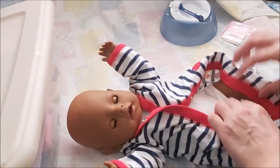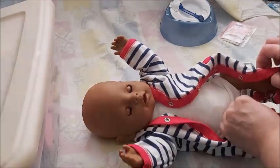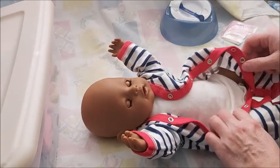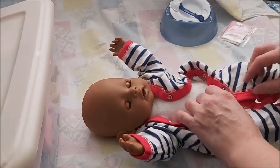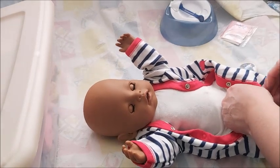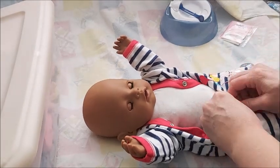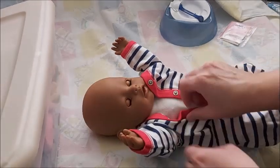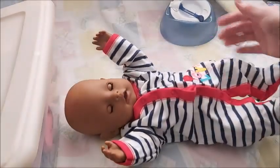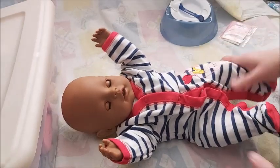Oh, this fits him actually pretty well. So this is a preemie. And I hear that my family is starting to wake up. How come this isn't? Did I miss something? Yeah, I would love to try a real bottle on him. So look, this is a preemie. Slightly big, but I'd rather have it.